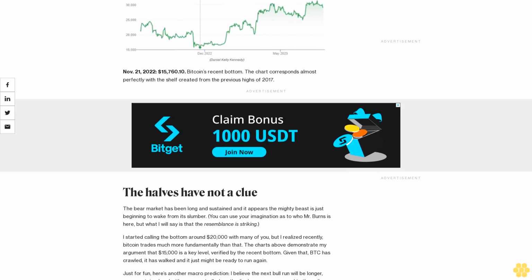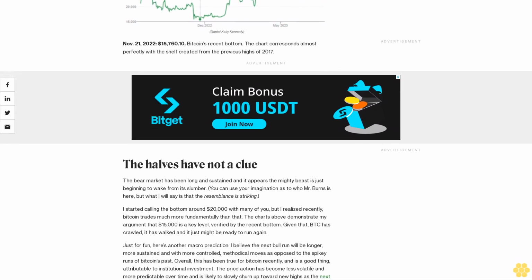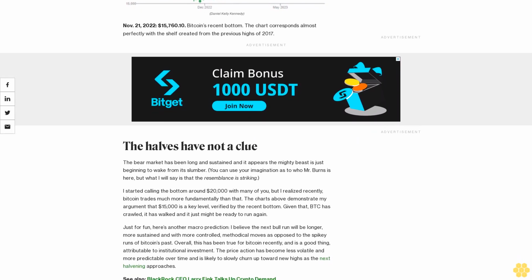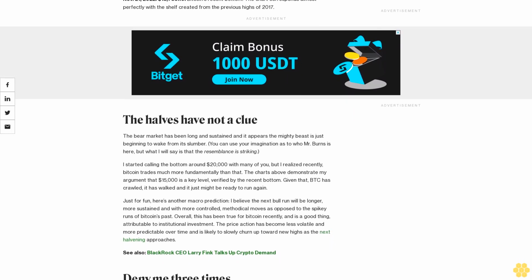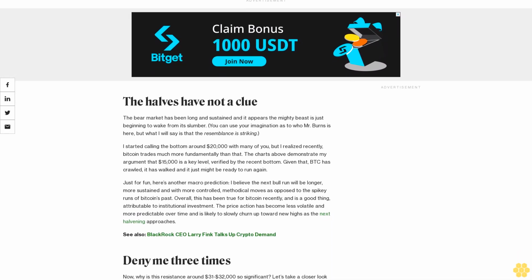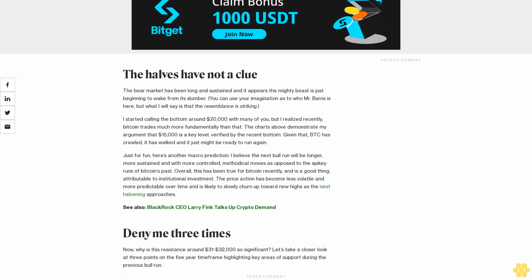Just for fun, here's another macro prediction. I believe the next bull run will be longer, more sustained, and with more controlled, methodical moves as opposed to the spiky runs of Bitcoin's past. Overall, this has been true for Bitcoin recently, and is a good thing, attributable to institutional investment. The price action has become less volatile and more predictable over time, and is likely to slowly churn up toward new highs as the next halving approaches. See also, BlackRock CEO Larry Fink talks of crypto demand.